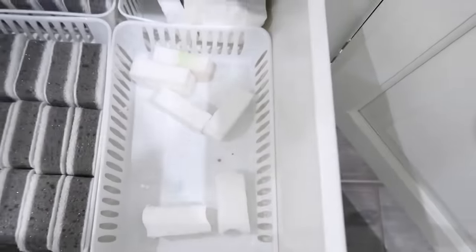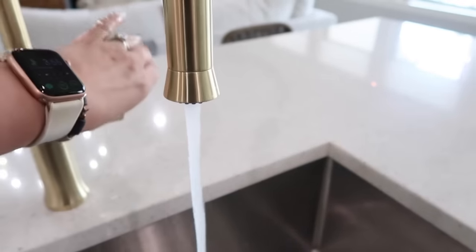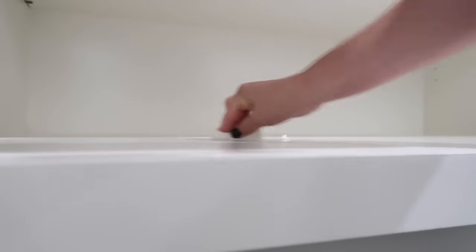So the space is actually really dirty, so I'm glad I'm getting to do this because it definitely needed to be cleaned out and then just reorganized. Well, my floors are dirty now, but at least my cabinet's clean.